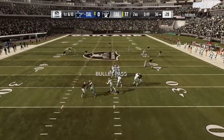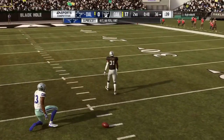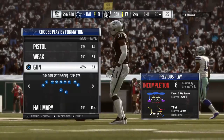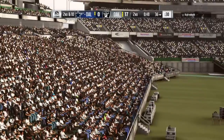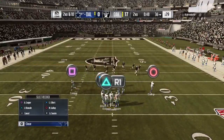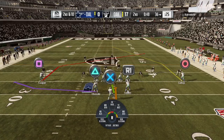Following the interception, here's Prescott. He couldn't quite hold it. Got hit. Ball pops out. Incomplete. That's very well timed there defensively because it's not a bad throw, but the collision came at the exact time he was reaching to bring in the football. Really, really well done. Decent offense, just better defense. I think you're right. They'll try again from the 36 on 2nd and 10.